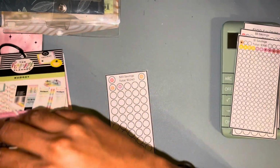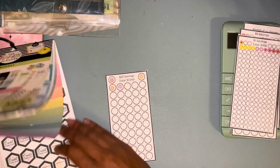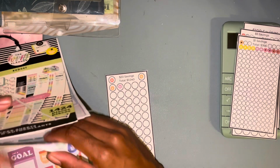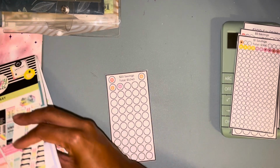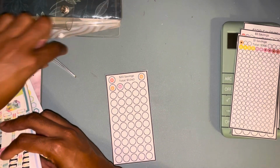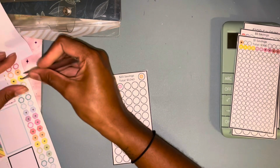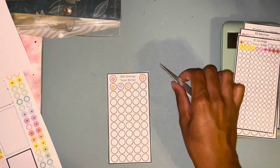And I've been trying my hardest to use up stickers. So I'm just using these stickers right now. I'm literally looking for any excuse to use stickers because I'm trying to use up everything that I have. All right.